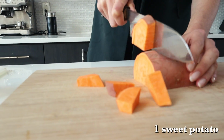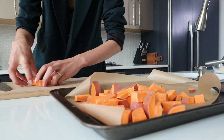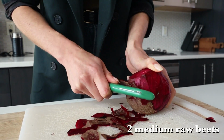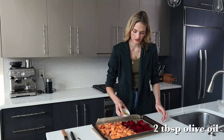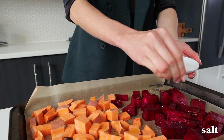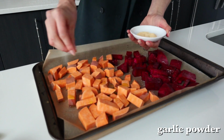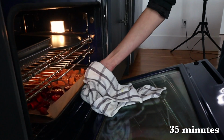We're gonna cut up the sweet potato in small pieces. You can leave the skin on or you can take it off, that's up to you. Then we're gonna peel 1 raw beet and cut this in small pieces as well. Both vegetables I put on a baking tray and I add some olive oil, salt and pepper. Then I add some extra garlic on the sweet potato and it's ready to go in the oven for 35 minutes.